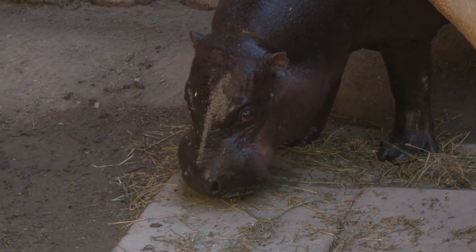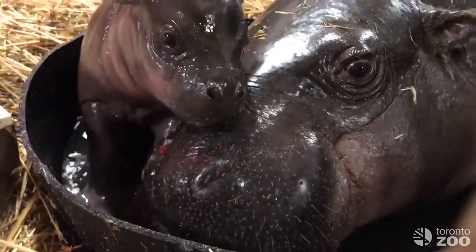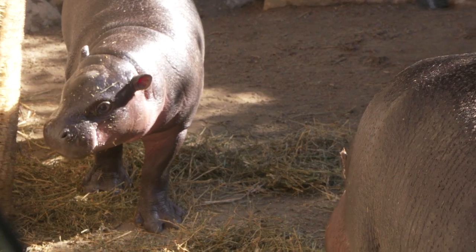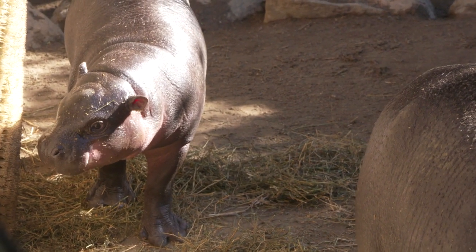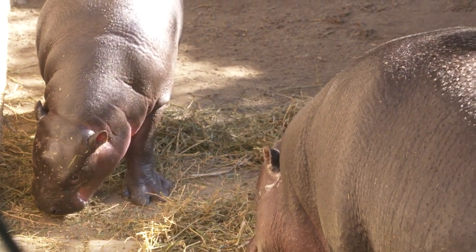So how big was Penelope when she was born, and how big is she now? When she was born, she was 13 pounds, and now she's just over 115. And how big is she expected to get? So mom is 500 pounds, and she would be an adult female like that. Not only are they going to grow to the size of almost like a love seat, but they're going to weigh as much as a piano.